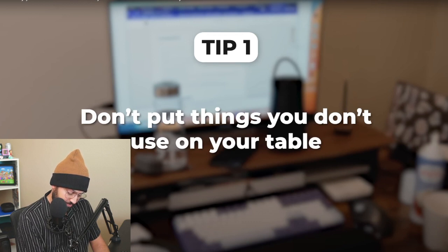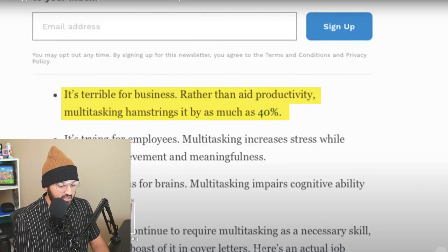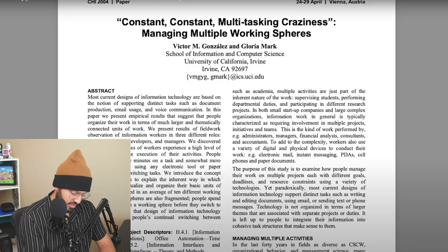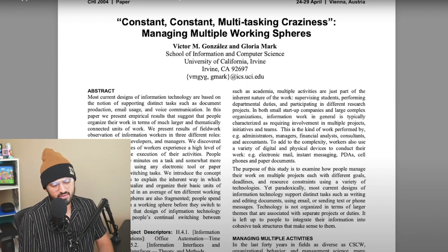On your table. Actually, this is way too long. Let's just read them out loud and I'll take care of it. Avoid multitasking, right? No, I'm putting no multitasking. Avoid multitasking. Try different environments. That's right. Try different environments. I said I was going to write it.